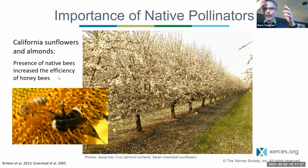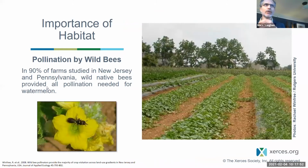Those honeybees just move around between, say, male and female plants in the case of sunflower, or between different varieties of almonds or other tree fruit. And that more random movement just moves more pollen to where it needs to be for effective seed set or fruit set. So it's making honeybees more efficient, not to mention the work that those native bees are doing as well. We've got habitat in the landscape in a much more diverse landscape like New Jersey.